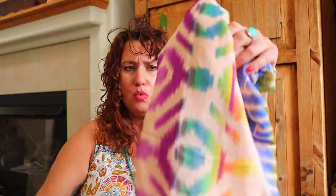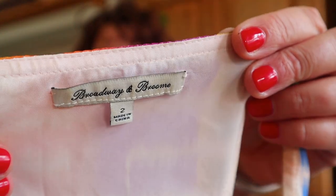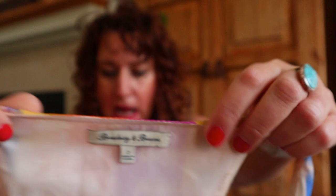Now this will surprise me if this is Madewell for some reason, because you've seen the theme. Like they do a lot of solids, a lot of blue chambray embroidery, but this doesn't look like a print from Madewell. Oh, because it's Broadway and Broom. So Broadway and Broom, I'll show you this tag. I've sold this really well before. It's some sister company to Madewell.